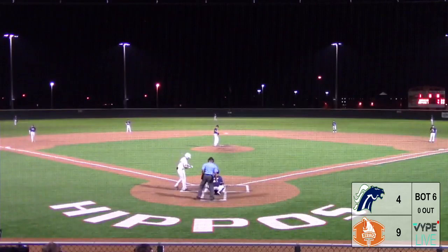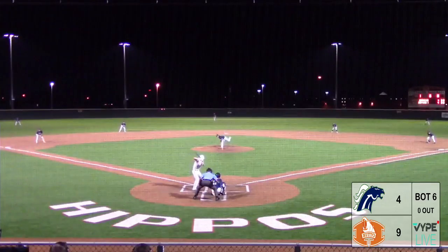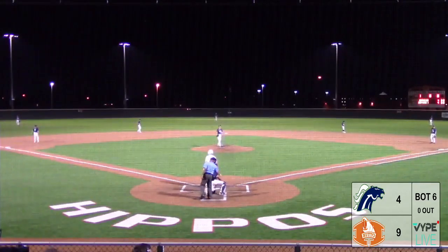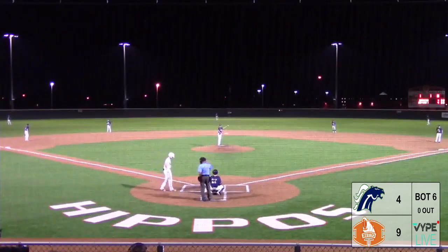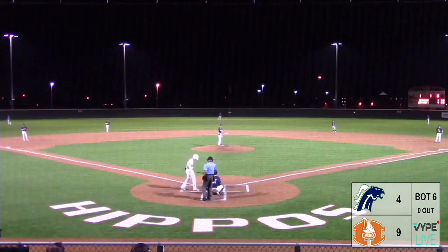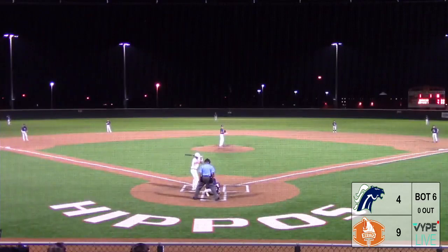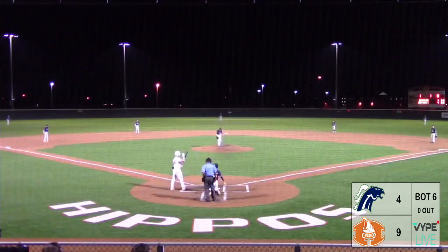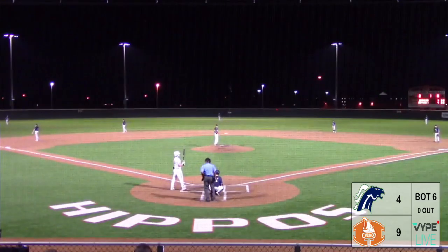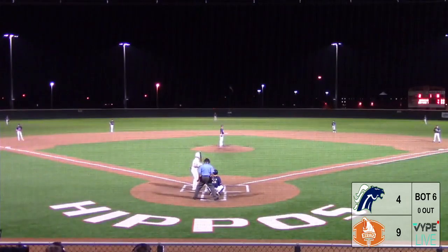First pitch to the hitter, Doggett, breaking ball, misses a little high and outside, ball 1. Next pitch swung on, fouled back into the screen. 1-1 count to the hitter, Doggett. Next pitch misses just a little bit inside. That pitcher's been getting that call all night. Get that one. Just didn't quite get it. So 2-1 count.